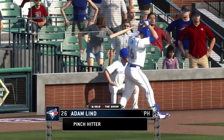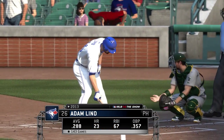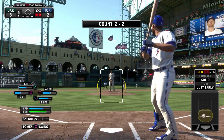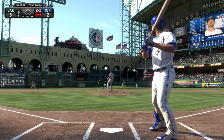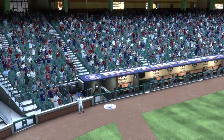Pinch hit here, and he's the potential tying run. Number 26, Adam Lind. Now here's the pitch. And this is fouled back and out of play.